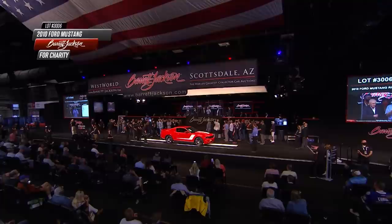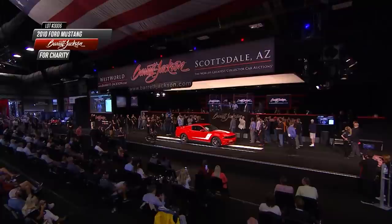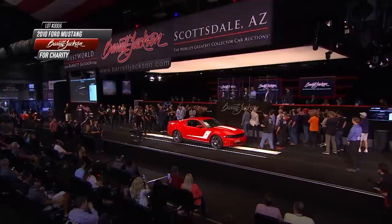And this car has spent its life going to car shows across the United States. And we could find no better ending to it than to bring it back to Barrett-Jackson, put it into Michael Phelps' hand, and raise some money for an excellent cause. Thanks for having us here, everybody.